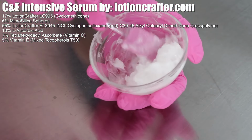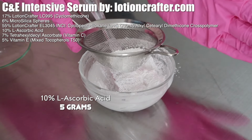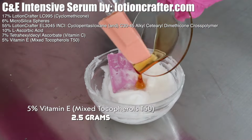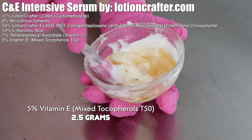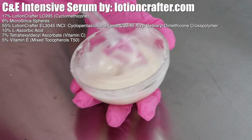And now it's time to add in the ascorbic acid. Again, I used a sifter just in case. You don't need it, but I used it anyway. And after you got all that powder mixed in, you can go ahead and add in 3.5 grams of the Tetrahexyldecyl Ascorbate. Make sure you add in the 2.5 grams of vitamin E. And again, if you want to double this batch, double that. But also, if you want to learn how to transfer formulas to whatever batch size you want to make, go watch my video all about how to do it. It's super, super easy.